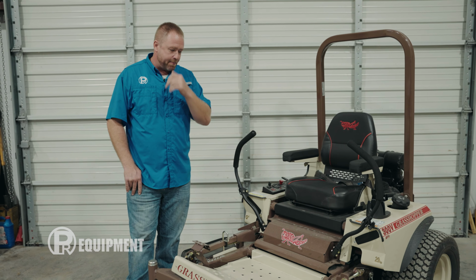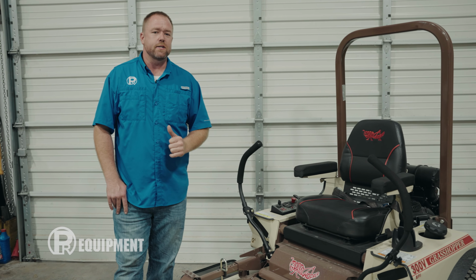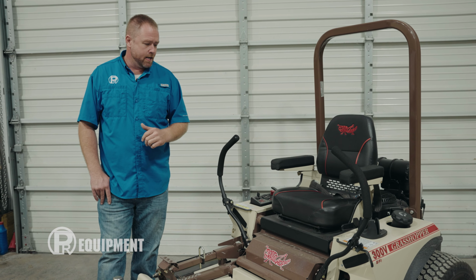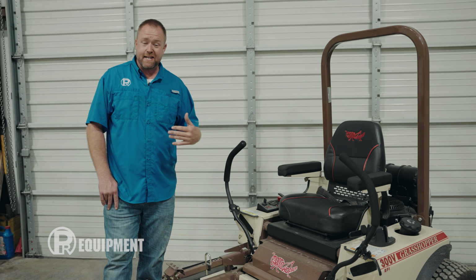Ever since I was a kid, my parents own a cast iron foundry. So if you have a casting on your Grasshopper mower, there's a pretty good chance it came from my family's cast iron foundry there in Kansas. I've actually even shot the fireworks show. My dad and I shot the fireworks show at one of their anniversaries.